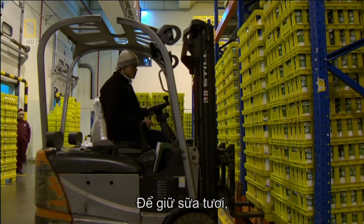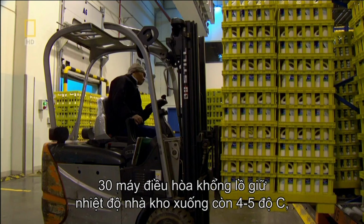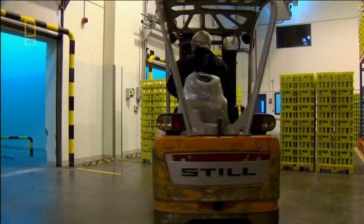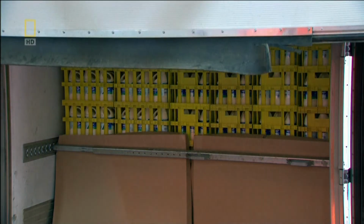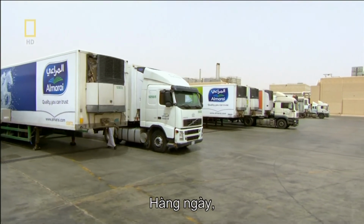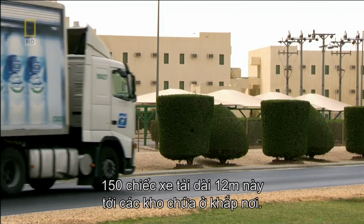To keep the milk fresh, 30 giant air conditioning units keep the warehouse between 4 and 5 degrees. That's the same temperature as the container trucks. Every day, 150 of these 12-metre trucks head for depots across the region.